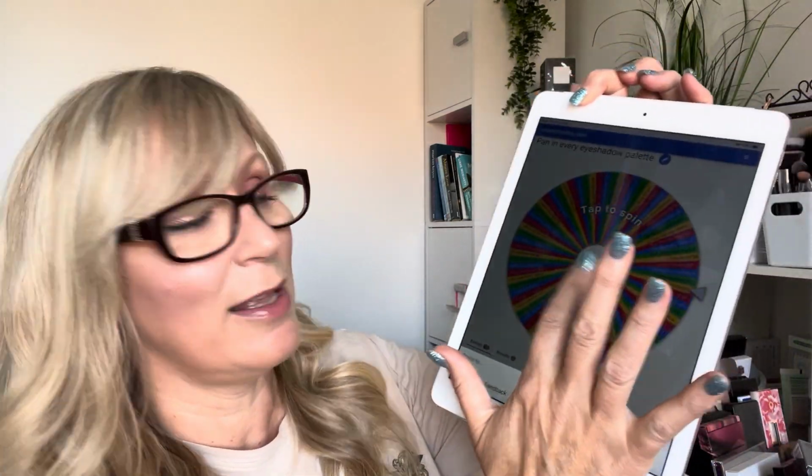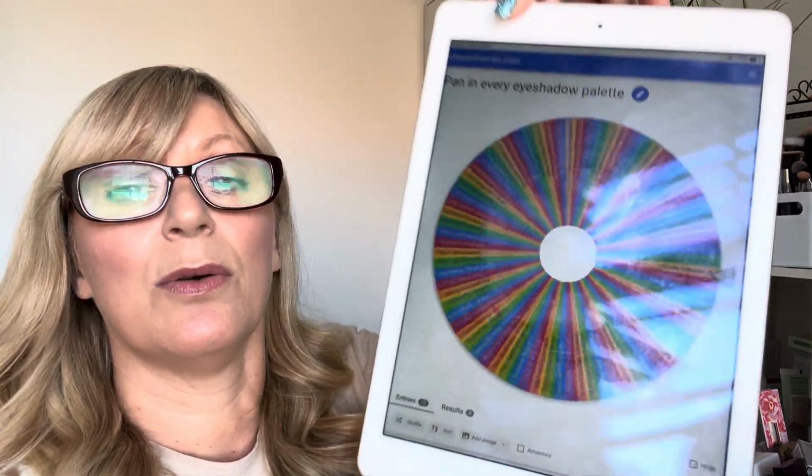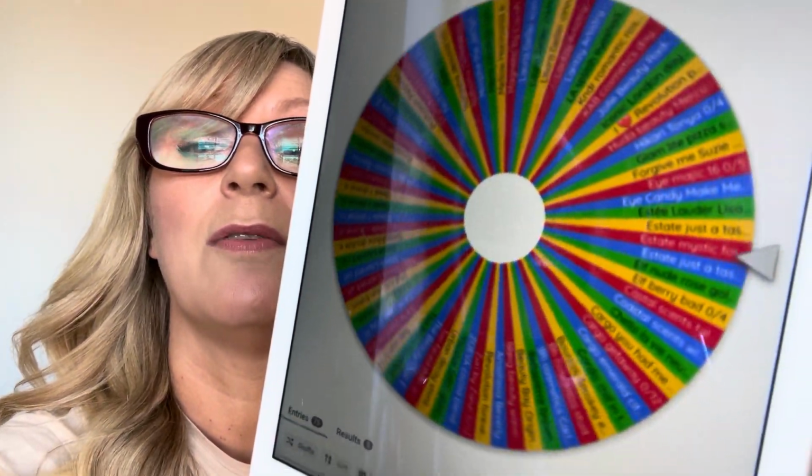I only want to be bringing in palettes which I have not hit pan in. And then once I've hit pan in everything, we can go again and start getting 2 pans in every palette. You know the deal. So okay, let's give it a couple of little taps, because I've been getting lots of similar ones. What have we got?